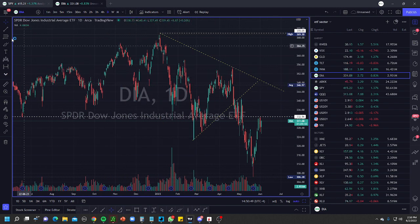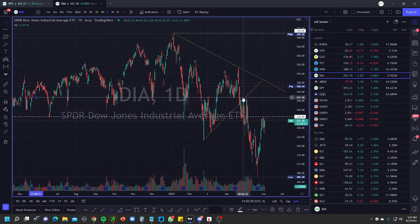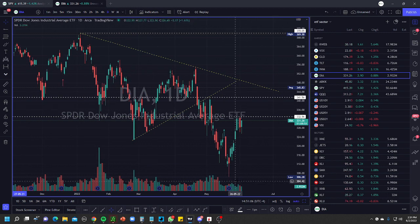Okay, so the important level that remains for me, when I see something like this, a test and a breakdown, first it's got to get over the support, then it's got to get over this rejection level at 341. Okay, so this is where the pullback happened from, so we got to watch this area. It can easily push up to 340, but as you guys can see, the volume is declining. The volume for me is not confirming.